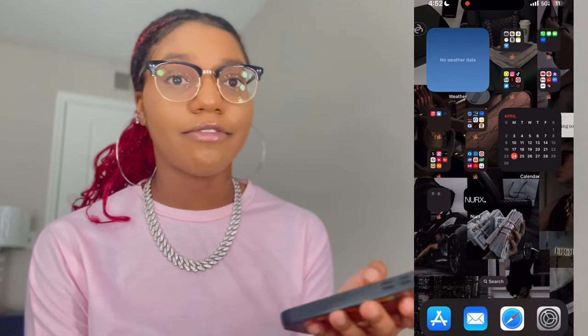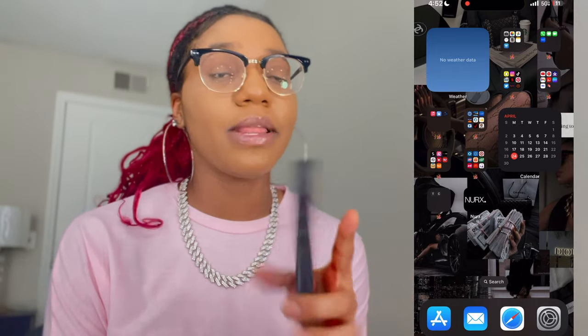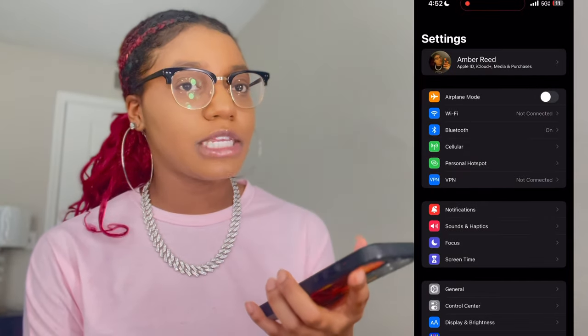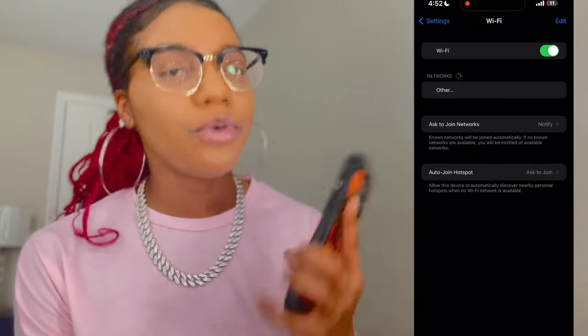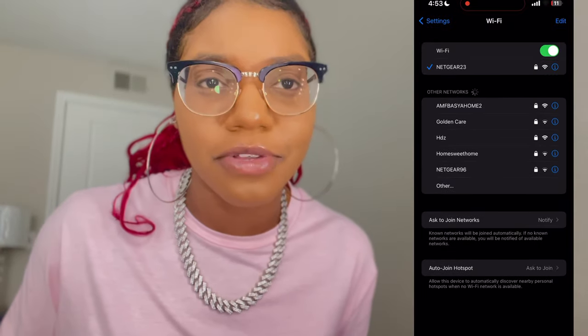Yo, my phone got 11%. But yeah. And y'all, the battery life on this phone is amazing. Like, amazing. Y'all know we started at like 14%. We've been filming for I don't know how long and we just got to 11. Like, the battery life, immaculate. Like, if you want this phone, get this phone.